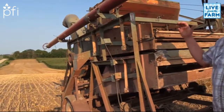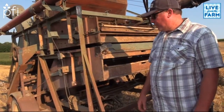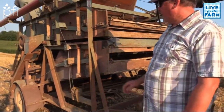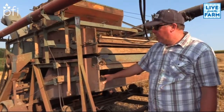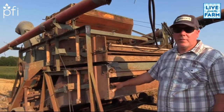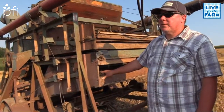So there's different scales of throughput for seed cleaners. But we wanted to be able to clean our own rye. I think part of making cover crops more viable and accessible is if farmers could grow their own seed, clean it themselves, and reuse it. So that's what we wanted to do, and that's why we bought this.